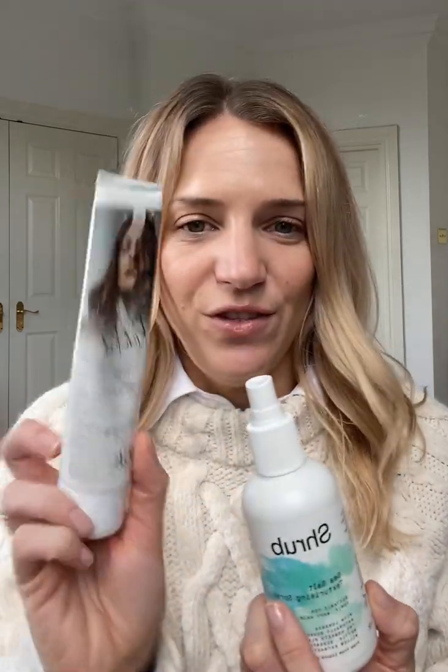Another product I use to help with texture is a sea salt texturizing spray. This one I picked up is from a brand called Shrub. It smells lovely, and I tend to use this more on dry hair rather than wet hair. This is more for the day after, if I want to add a little bit more definition, or even like today I'll probably add a little bit of this in. I like my hair to be quite textured, so I find this is really good for that.